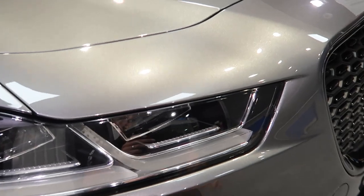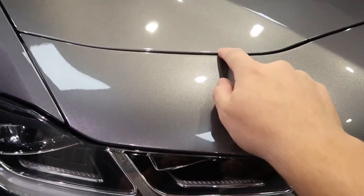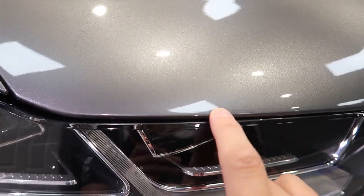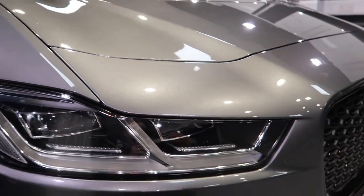Anyway, it's looking super sweet. Let me give you a little up closer look. So here we have it. It's got the Xpel on the front, tucked on this edge. Sitting just off the edge on the leading edge. It's pretty cool, isn't it?